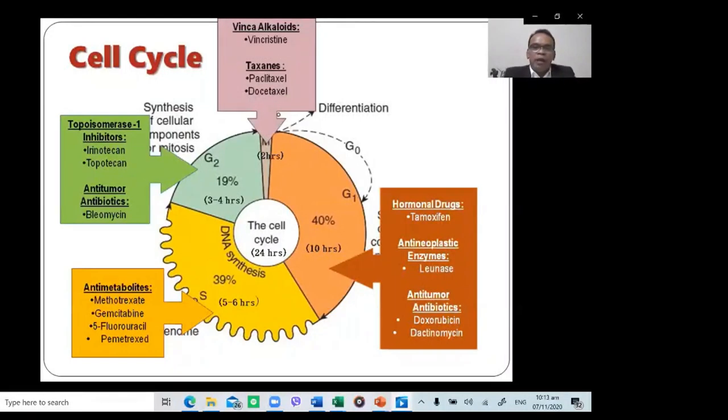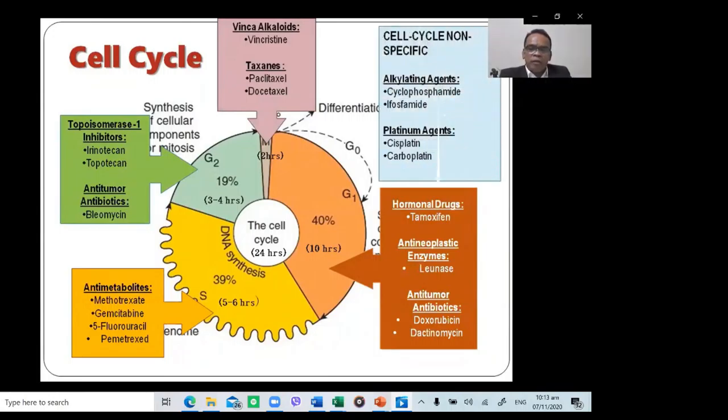Then the vinca alkaloids, like vincristine, and the taxanes, paclitaxel and docetaxel. These drugs act on the M phase of the cell. We also have the so-called cell cycle non-specific drugs, like the alkylating agents, cyclophosphamide and ifosfamide, and the platinum agents, like cisplatin and carboplatin. These drugs target any phase of the cell cycle.